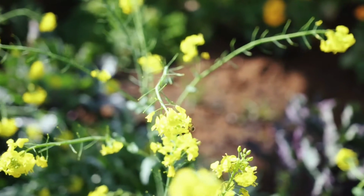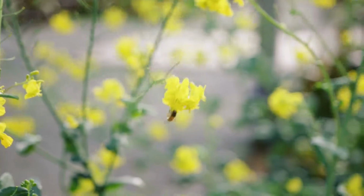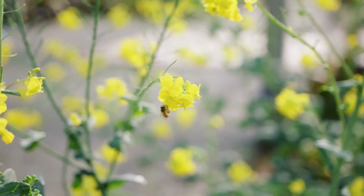Don't be in too much of a rush to pull out your spent winter crops. Even though these brassicas have gone to flower, so they're not much use for us to eat, they're really great for nectar for bees. And also the flowers are actually edible, so you could add them to your salads.